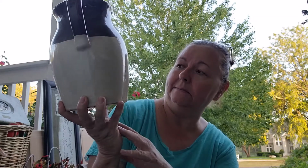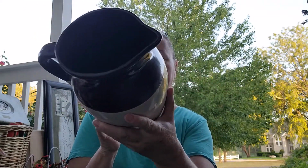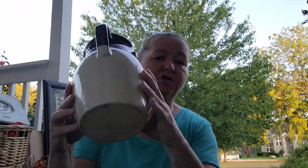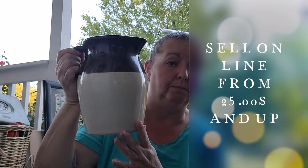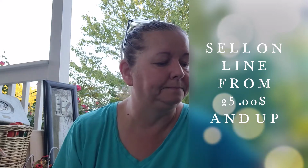The next item, I just thought this screams fall. I want to resell it, but I don't know. I'm going to have to look this up. I don't think it is old. There's no markings underneath, but I just thought it was a really beautiful jug for fall time.